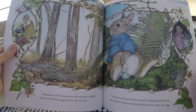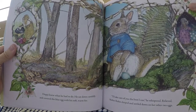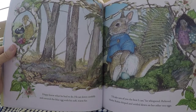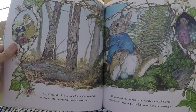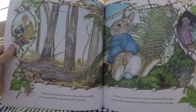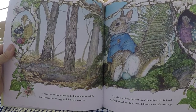Hoppy knew what he had to do. He sat down carefully and covered the blue egg with his soft, warm fur. "I'll take care of you the best I can," he whispered. Relieved, Mother Robin chirped and settled down on her other two eggs.